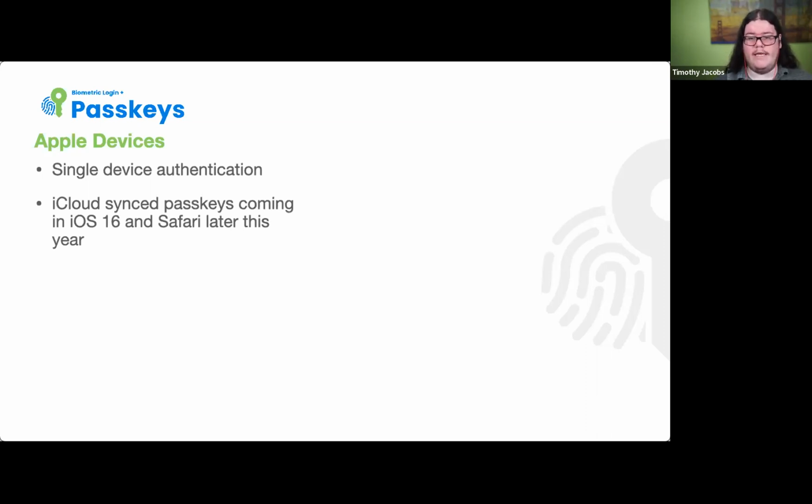What's new in iOS 16 and coming to Safari later this year in a major release is iCloud syncing for passkeys. So what this means is that you get a passkey and you can use it across all of your devices that are connected to your iCloud account, as long as you have generated it on one. So you can sign up with your phone and then use that on your Mac, on your iPad, on another phone without having to do anything else.